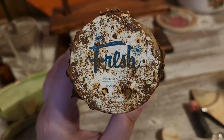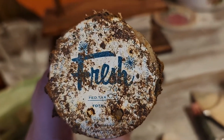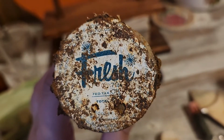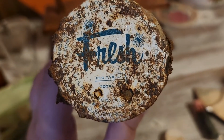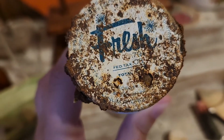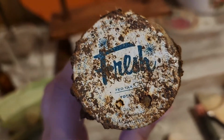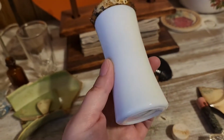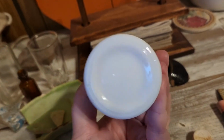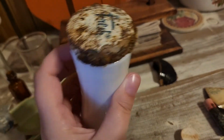So this, I actually tried to look this up. I couldn't find any information, but it says fresh, federal tax 8 cents. And then it says like aluminum deodorant or something. It's really rusted, but if anybody knows anything about fresh, let me know in the comments, please. It's milk glass.